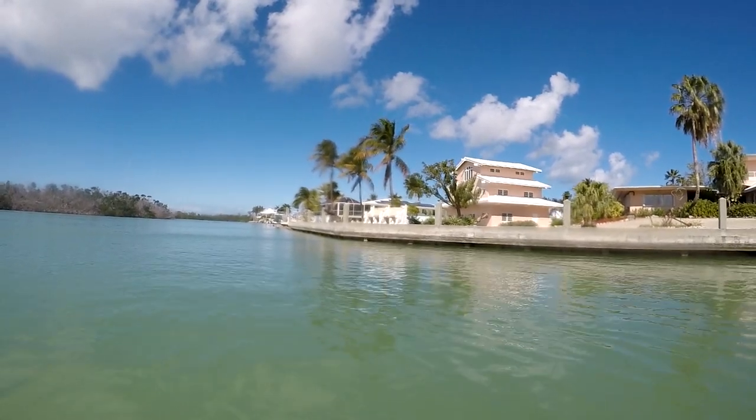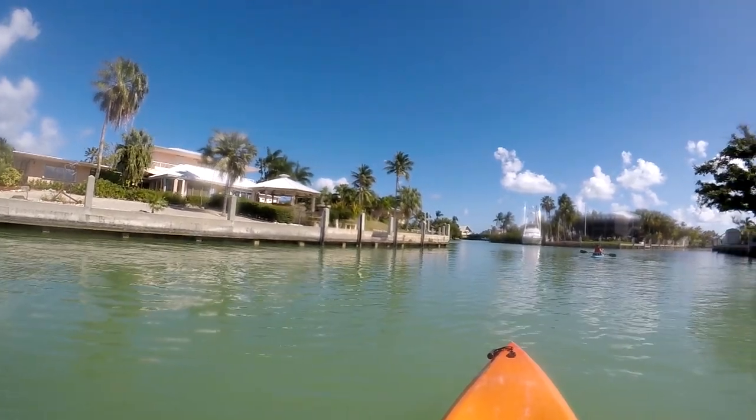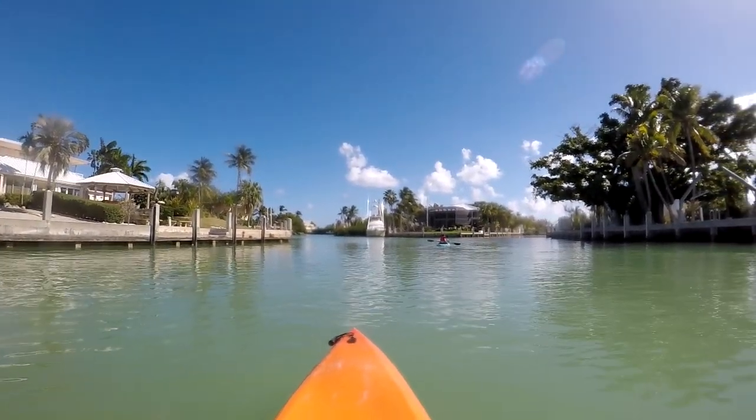Cannon in his backyard. Good way to fend off pirates. But look at this house up here. My goodness.